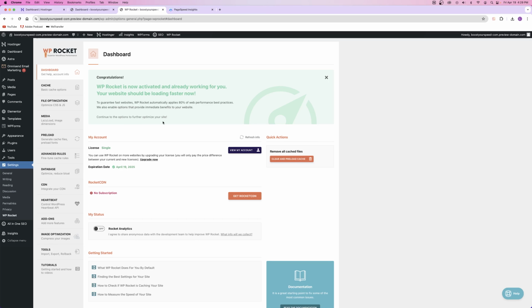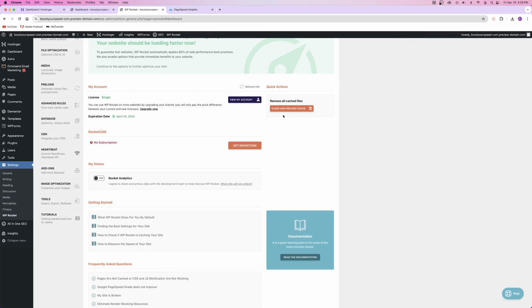But anyways, under your dashboard, you'll notice that you have some stuff here. We can always remove all cached files. So whenever we make changes, we can always clear and preload the cache. You'll see your license right here, and you can view your WP account whenever you want to by just clicking on this, and it'll redirect you.